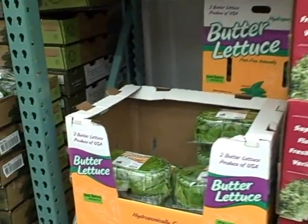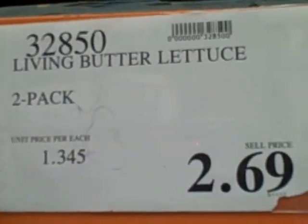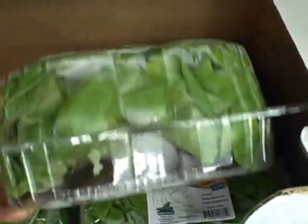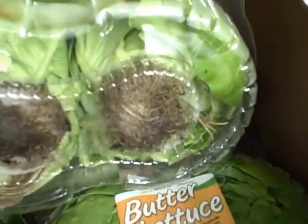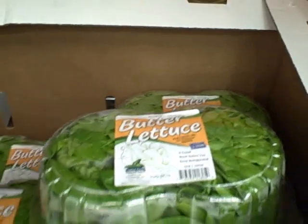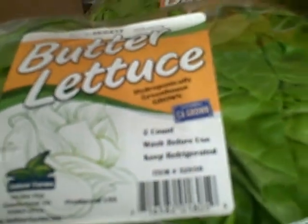Now sometimes if I don't have any lettuce growing in my garden, I'll get this stuff here. This is called the Living Butter Lettuce. I like this stuff. It's a 2-pack for $2.69. That's $1.34 each. And I like this because this is hydroponically grown, and this is still alive. It actually has a root ball and everything still in there. And I definitely like the butter lettuce much more than I like the spring mix. It says pest-free naturally. And this is hydroponically greenhouse grown, so they're probably not spraying that stuff either.